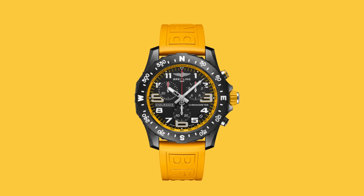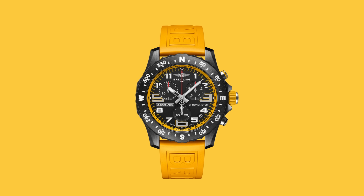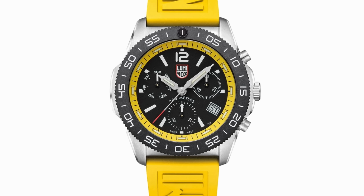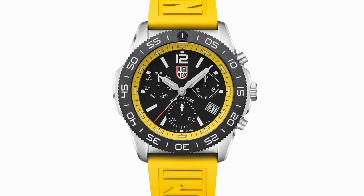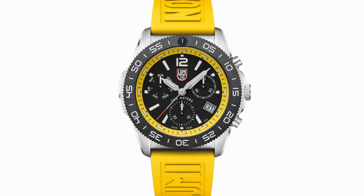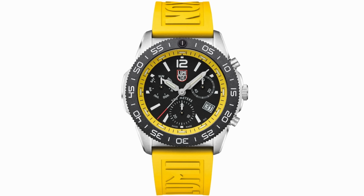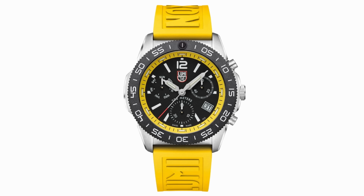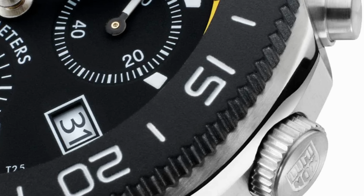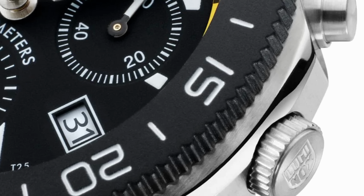If you only wanted to spend 10% of that price, around £599, instead you can go for the Luminox Pacific Diver chronograph. It's a big boy at 44mm and it comes in a variety of very interesting and bright colours, so if you ever get lost in the woods you can just wave your arm around and someone will see where you are. It also has a bezel in what Luminox call Carbonox.